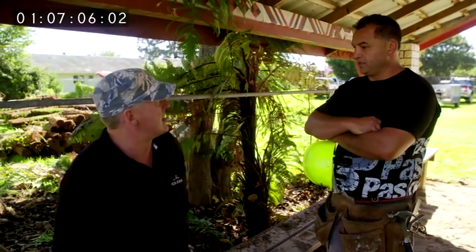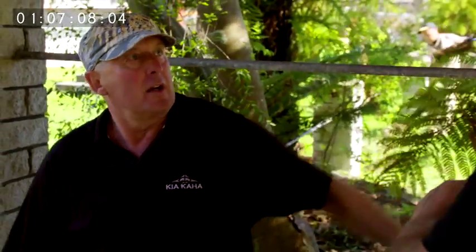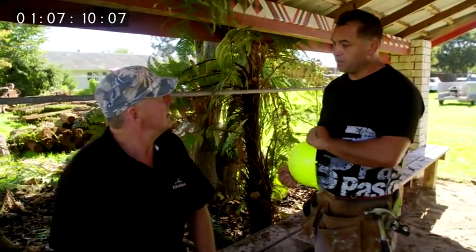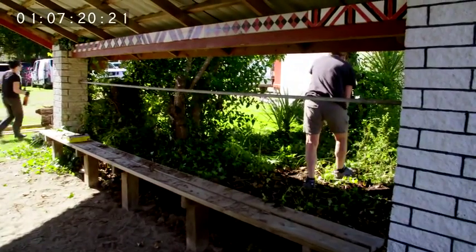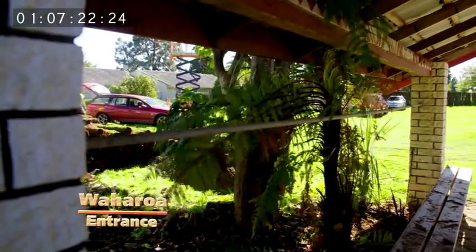Over at the Waharoa, a change in plans is adding more jobs to an already heaving DIY schedule. Well, Dees has decided to pull out the panga. He doesn't want the panga to go back in there because in his opinion it'll look too dark. And he wants to let more light in, so what we're going to do is change the sides of the Waharoa. So we're just building it as we go.